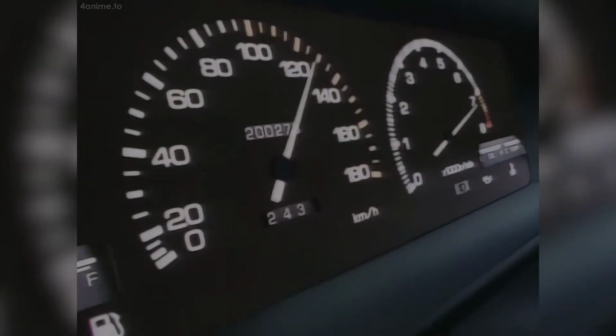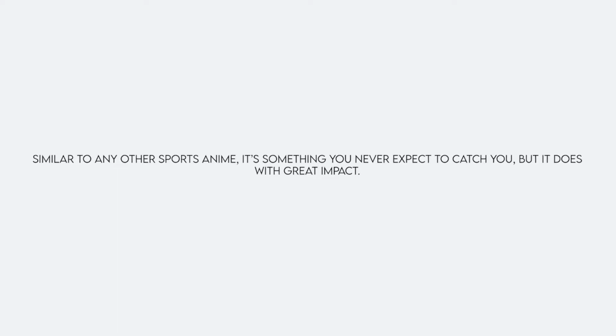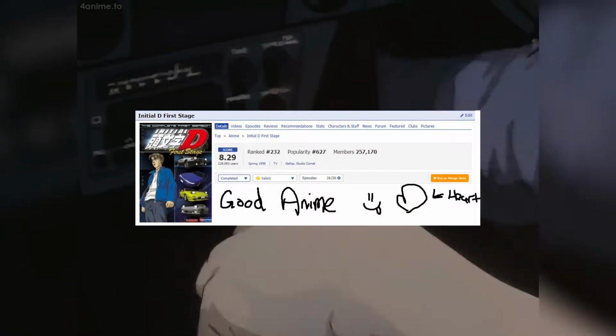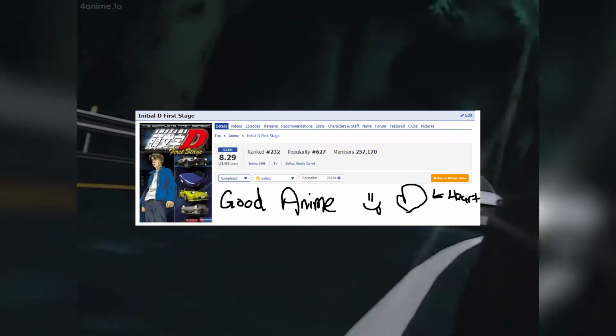Now, I do feel that most people could understand my sympathy for this statement, but I have never actually believed I would gladly enjoy 8 hours of a driving anime. Similar to any other sports anime either. It's something you never expect to catch you, but when it does, it hits with such great impact. However, Initial D is by far the most popular racing anime there is till this day in over 20 years and probably will never be topped.